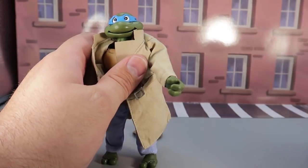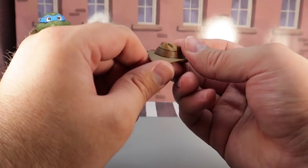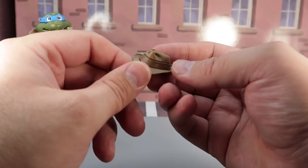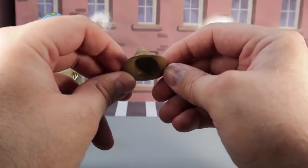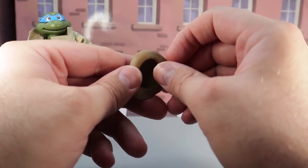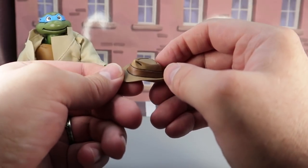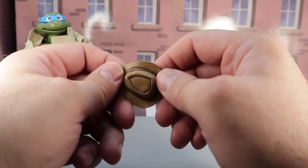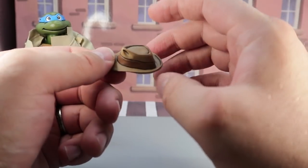So as you see, his hat came off. We'll take a look at the hat. All four hats are the same. They are just done in this brown plastic. It's a nice mold. It looks exactly like a fedora should. And you can see it kind of comes up here at the back, and that is so it can fit on top of their heads. You have a nice darker brown strip here and some tone lines going out. That is just so cool. Everything about this set is awesome.